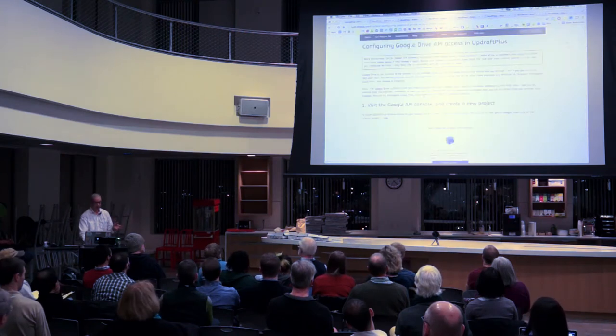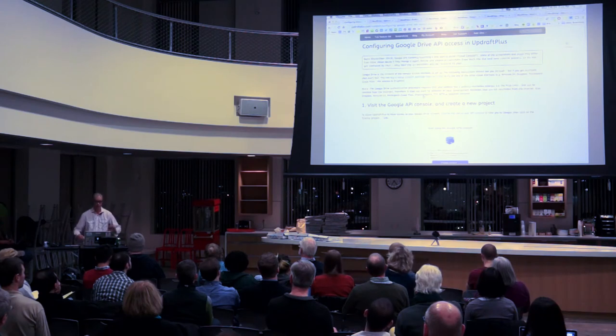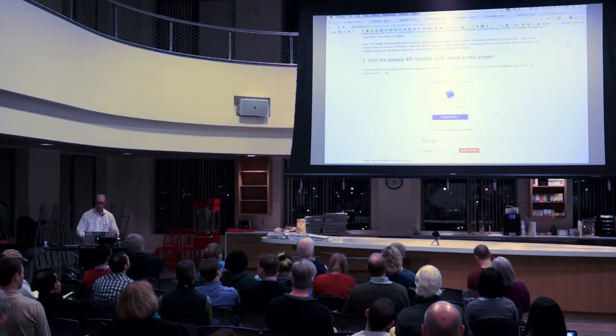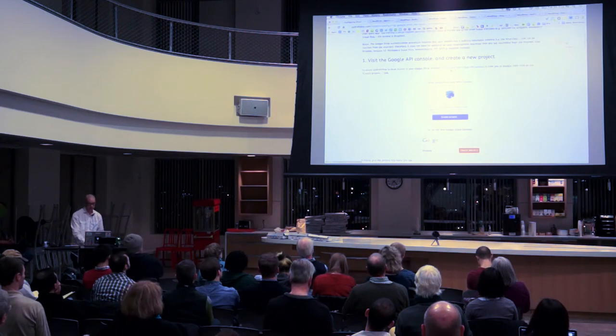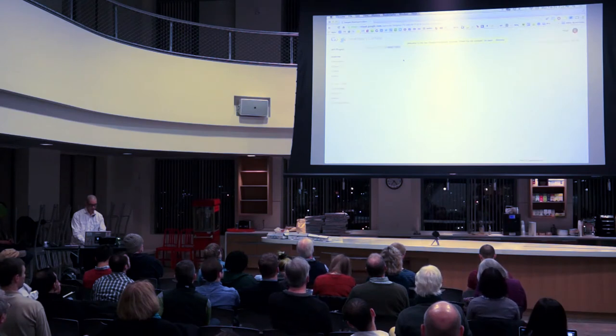There might be some complication. Google still hasn't really merged to their new interface, so there's two sets of directions, one for their old interface and one for the new interface. But really, if you follow the step by steps, you click on this link here to your API console. So now open this up in a new window. Okay, this is my API console.